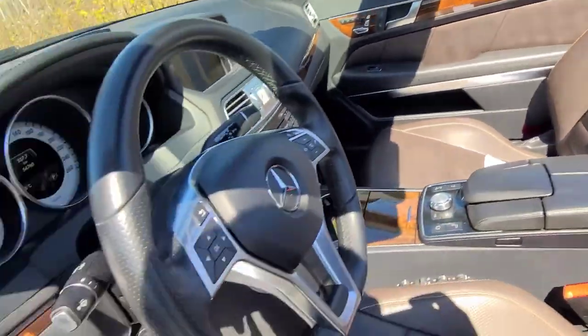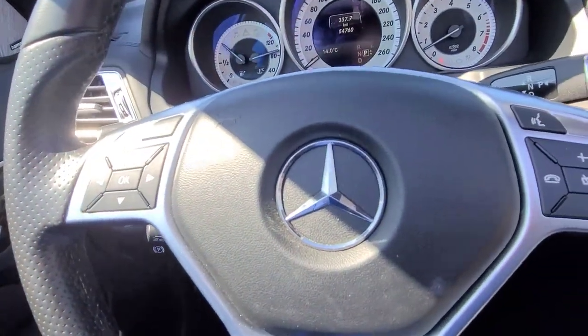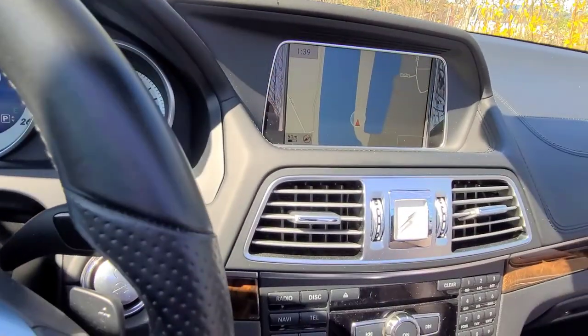Leather seats, sporty looking. This car is in immaculate shape. As you can see, it's top-down action.